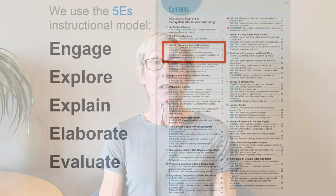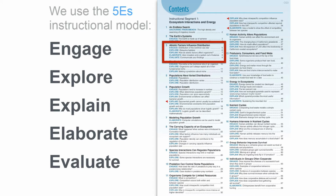Inquiry provides the vehicle for exploring phenomena and for student engagement, and student learning is scaffolded using the 5 E's instructional model. This model fits well with the NGSS inquiry-based approach because students are given many opportunities to explore and explain phenomena as they progress through an instructional segment. They're given multiple opportunities to elaborate on what they have learned, and they apply understanding during their evaluations. Our assessments are fully 3-dimensional, which reduces your reliance on test banks and provides a true evaluation of student understanding and achievement of performance expectations.